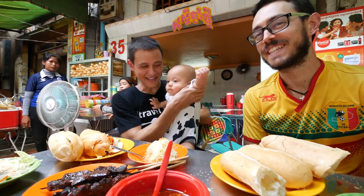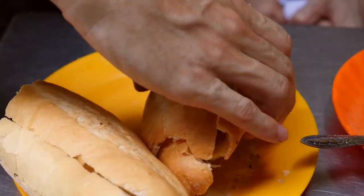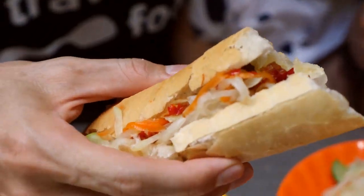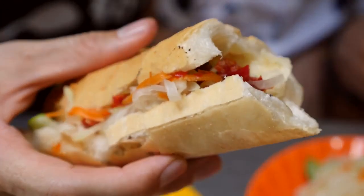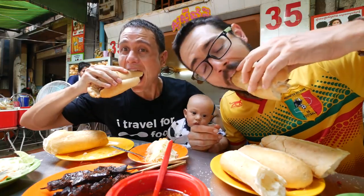Okay, Micah is joining us for this sandwich. This is just the type of bread that you can feel just collapsing in your fingers. It just completely collapses.